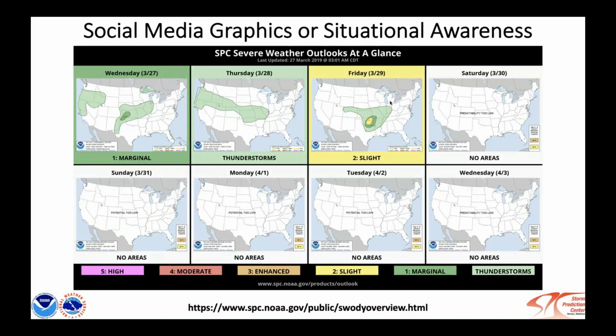Just a heads up, this is a social media graphics slash situational awareness image website that we've created. The URL is at the bottom of the slide. That URL auto updates every 5 minutes. The underlying graphic is checked for and recreated every minute based on when a new Outlook goes out. So it basically should depict the current set of official forecasts on our website. Again, you can go to the URL that auto updates. I know that some offices have reached out and said that they're using this as a situational awareness display.